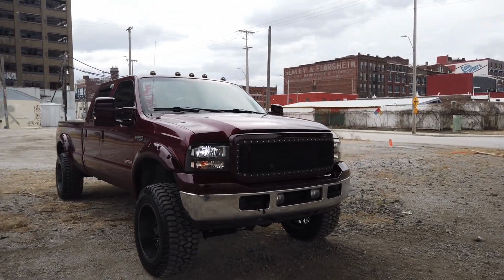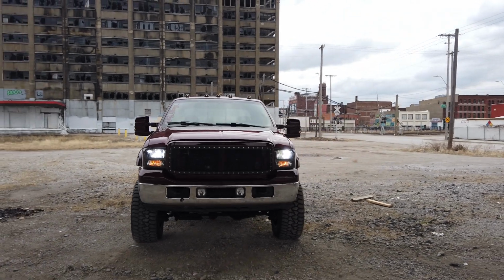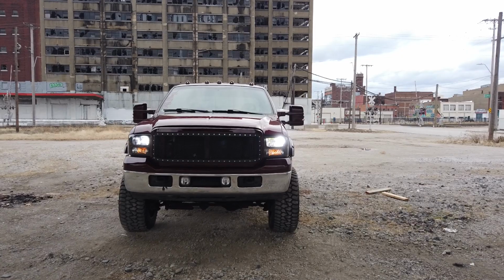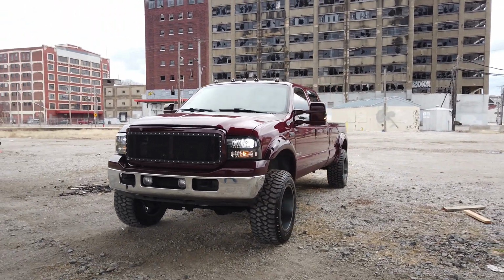But all in all, this is a really nice truck, and as you can tell, we've put some time and money into it. It runs great. It's been fully serviced, suspension, alignment, under the hood, there's no leaks. Really needs nothing except a driver.